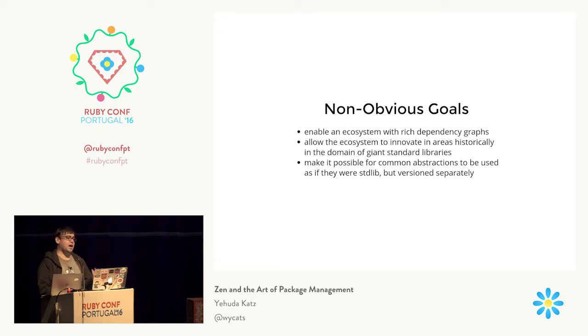And then this third one is a little subtle, but it's making it possible for common abstractions. For example, in the npm ecosystem, streams are a built-in part of Node, but promises, which are really pretty similar to streams, are not part of Node. They're a third-party library, and the fact that the npm package manager has some limitations makes a very stark distinction between how you can use streams, where you can basically assume there's only one of them and everybody has the same one, and how you have to use promises, where you're assuming there might be potentially hundreds of copies of various promise libraries.